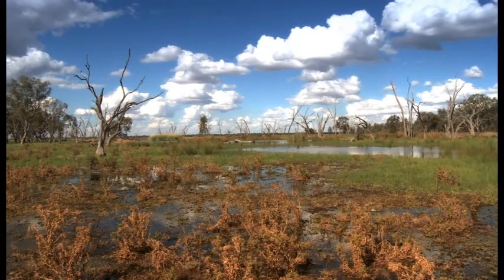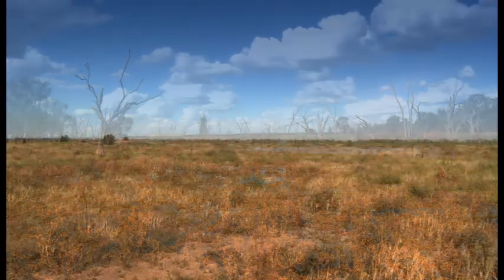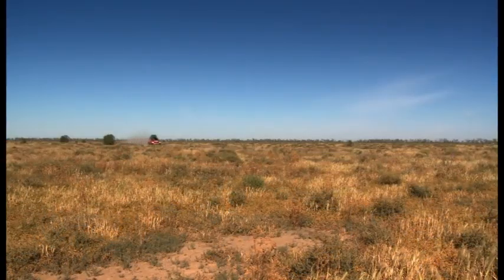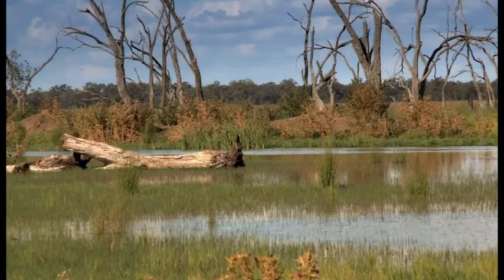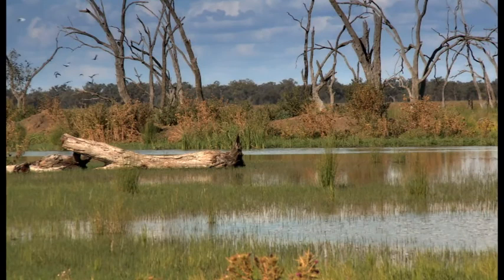Now we continue our Australian adventure and travel to a region of flooded plains in outback New South Wales. Macquarie Marshes is a paradise for birds and some venomous snakes.